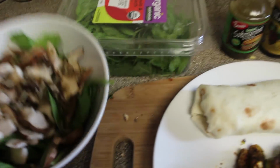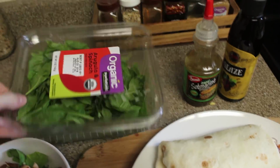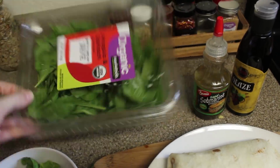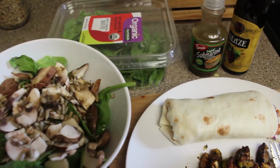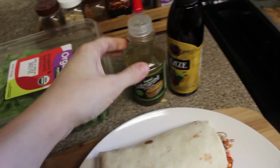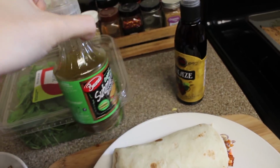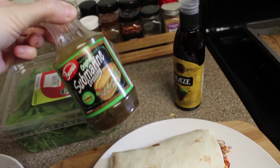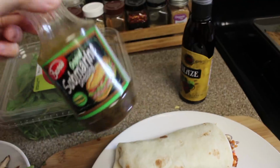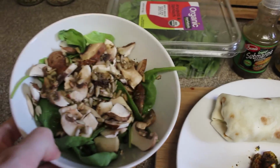And then for a side salad to eat more greens, I have this spinach and arugula mix, which I really love. Been really into arugula lately. So instead of the avocado ranch, because I feel like I don't want to overdo it, I put some of this on top, which is submarine dressing. It's an oil-based dressing that you put on sandwiches, which is delicious that way, but you can also use it in salads too. Who says you can't, right? I use it kind of like a vinaigrette.